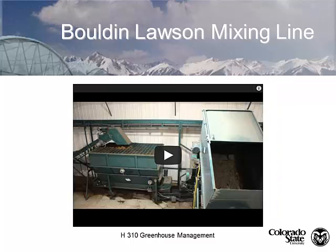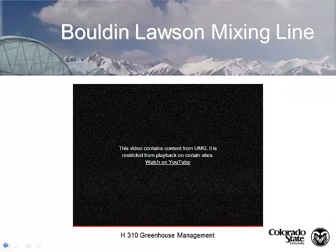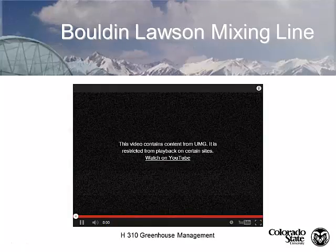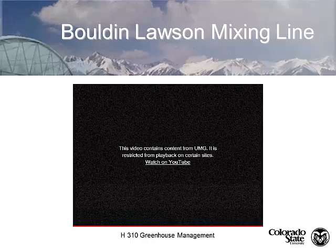And here's a picture of a soil mixing line. This is a Bolden Lawson company out of McMinnville, Tennessee. It isn't going to play. I'll give you the link later.